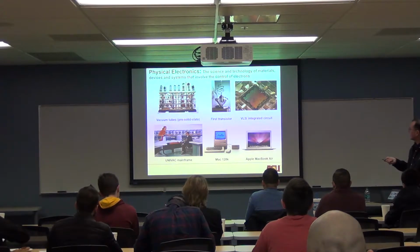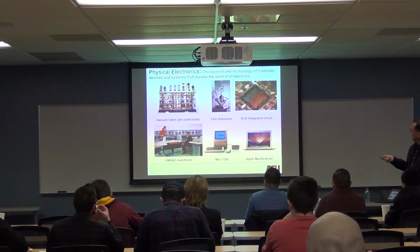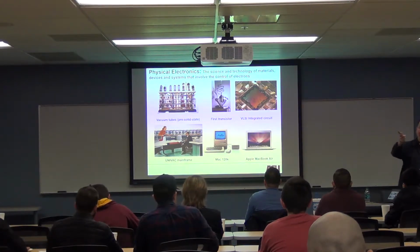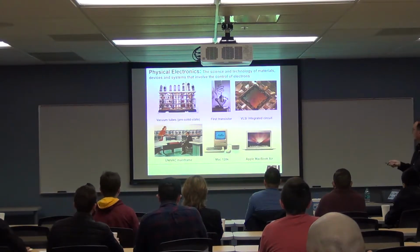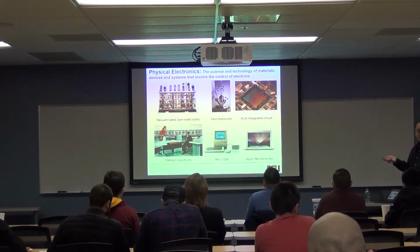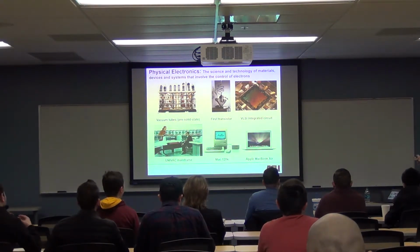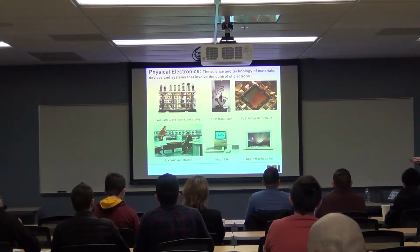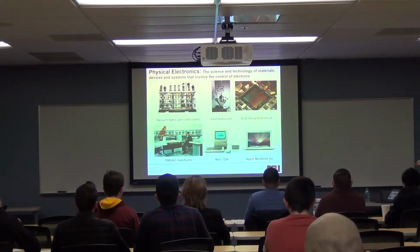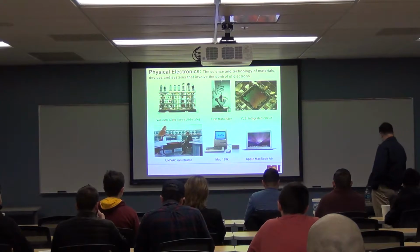If you look at the system level, in the 50s, a mainframe computer took the whole area of this room. Then in the 80s and 90s, we had the first desktop computer. Now I don't even have a desktop anymore. I just have a laptop of about this size. The computing power of this laptop is far more powerful than that mainframe which took the whole room. That's how much we have advanced in physical electronics.